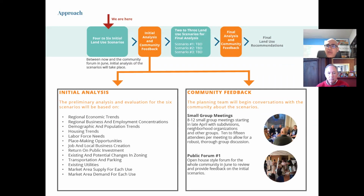As we move forward, we really will be doing 2 concurrent aspects of work. One, on the left, you see initial analysis and the bullet points in terms of some of the things we'll be looking at as part of the initial analysis. And then concurrently, getting community feedback. We'll be doing a series of small group meetings, expected to do 8 to 12 small group meetings with about 10 to 15 attendees per meeting to have some really robust, thorough group discussion.